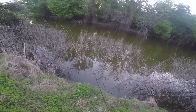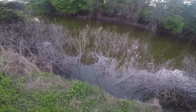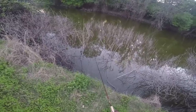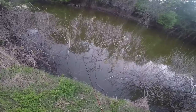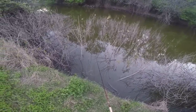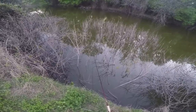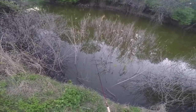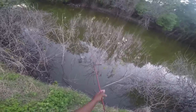Keep working. These fish are supposed to be acting up right now. Just walking through these woods, walking through these bushes with my jig. Seeing if I can go heads up with a crappie. Tick, tick. Boom is all I'm looking for. There he is.